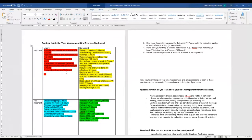So think of your own activities. What did you do over the past week? Please list them. And how many hours did you spend for these activities? Please write them. So we are focusing on the red part now. Come up with your own version. These are urgent and important. You have to do them. Think about your past week and make a list of all urgent and important activities or tasks.